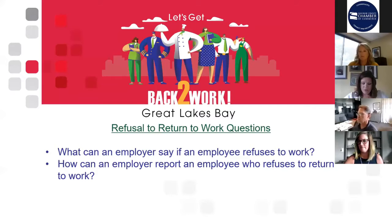Employee refuses to come back to work. And one of the things that we've been suggesting and really emphasizing is that you want to do all of this as much as you can in writing. You want to explain to your employees all of the steps you're taking to keep them safe. But when you call them back, it is a good idea to do so in writing.